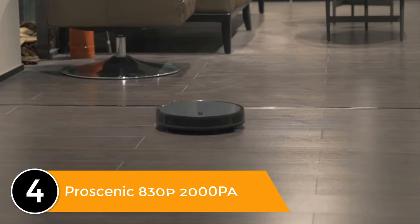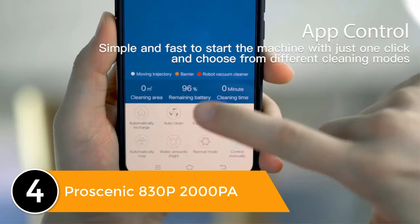Listed number 4, Proscenic 830P 2000Pa Robot Vacuum Cleaner.